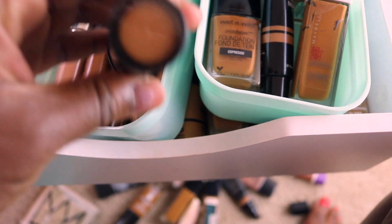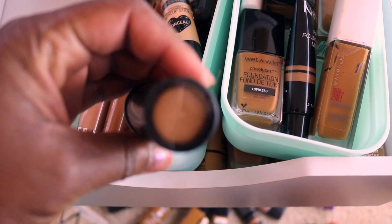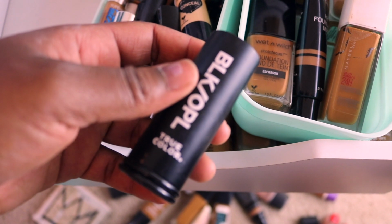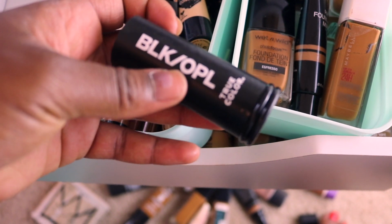Got this Black Opal foundation stick, and I have it in the shade Truly Topaz. Not an excellent shade match in my opinion. Not an excellent stick foundation for the drugstore, so I am going to get rid of that.